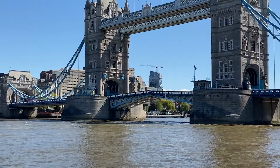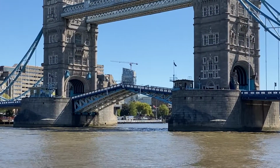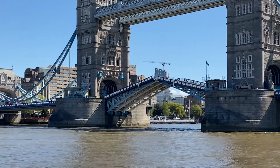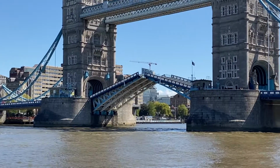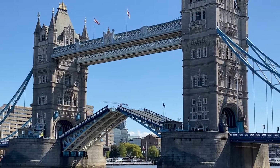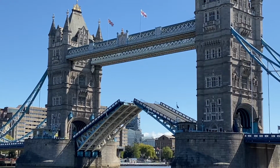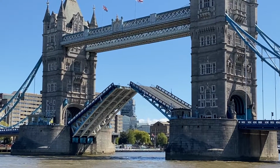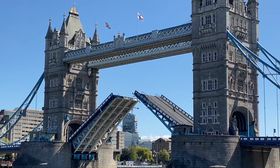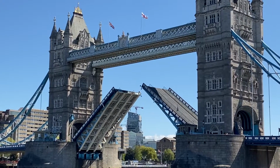There you go, you guys. Here we go. Amazing feat of engineering, the bascules lifting Tower Bridge to facilitate this ship that's coming through.